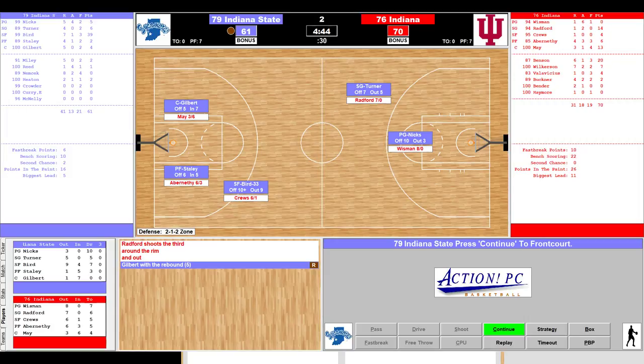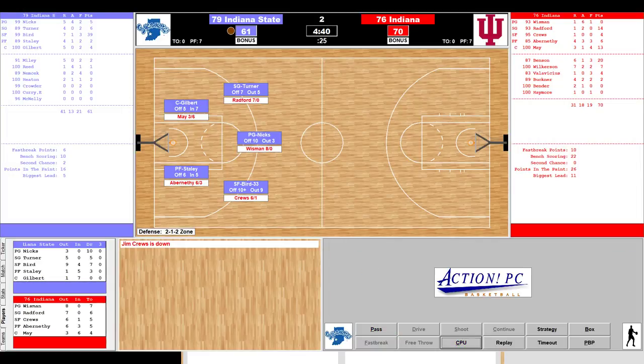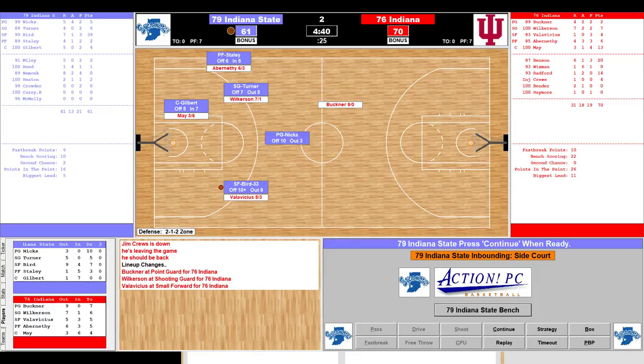He gets it to Nix. Nix brings it quickly up court. He's in the front court, facing the 2-1-2 zone. Again, trying to get it to Bird. And Cruz has to come out of the game. So play is stopped. There's a lineup change for the Hoosiers. Buckner in at point guard, Wilkerson in at shooting guard, and Val Vickis at small forward. Abernathy and May stay in the game.